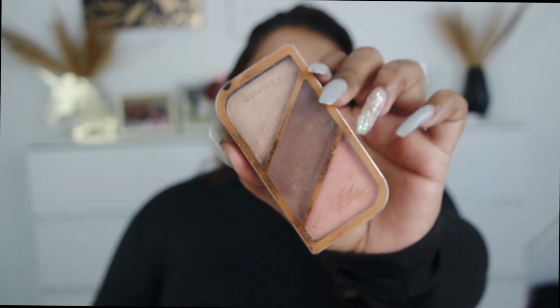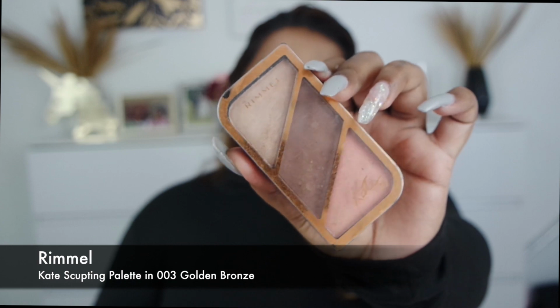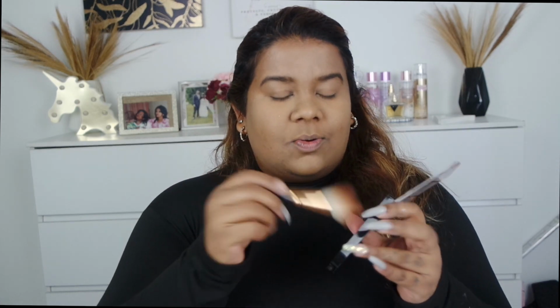So your face is done. Now we're just going to add a bit of shadow and a bit of color to the face just to bring it. Taking my Rimmel Kate Sculpting Trio, I'm using the bronzing shade, brown, just to warm up the face. Again, very little.